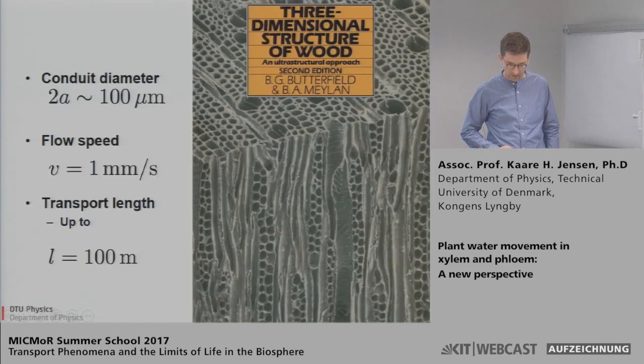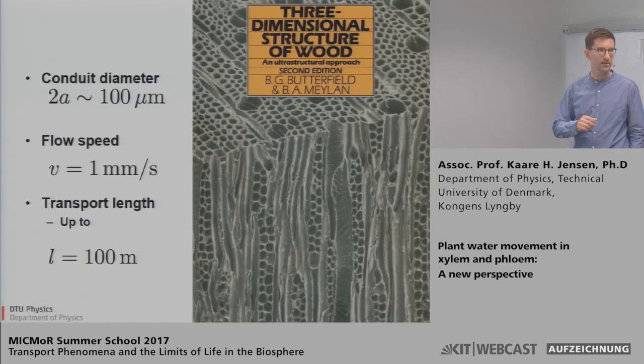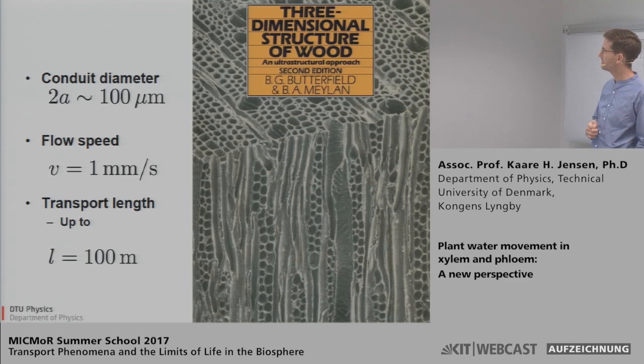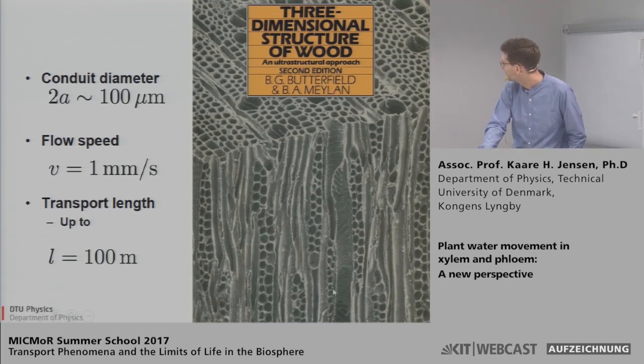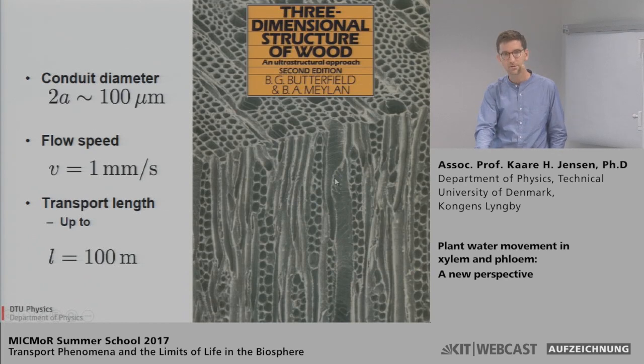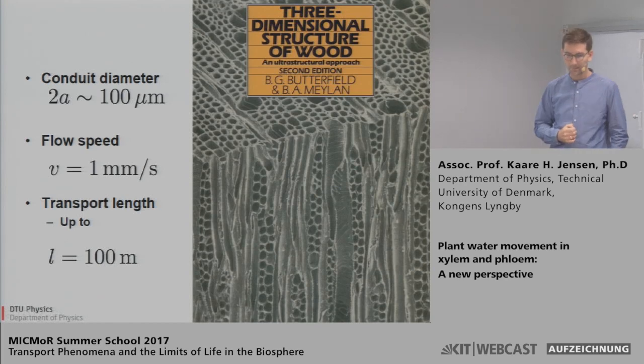Okay. I just wanted to show you also one of my favorite books, which is this absolutely amazing book with SEM pictures of plant wood. It's really remarkable. I highly recommend it. And here it also shows what happens. So you should imagine this is one cell which is terminating here. Then it has some porous structure going into the next cell. So you can see the water can really meander between these conduits.